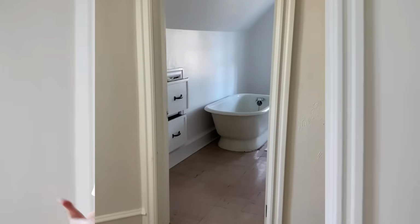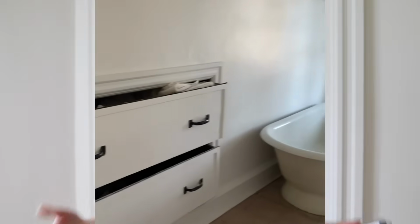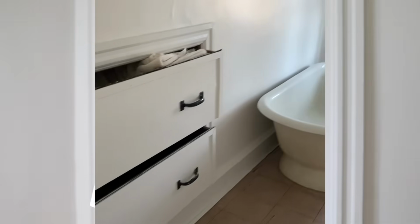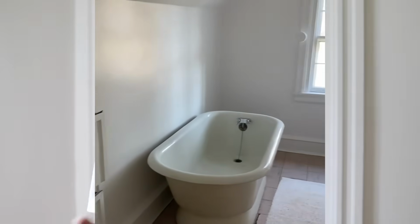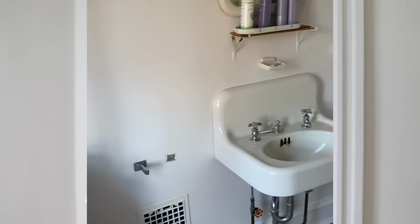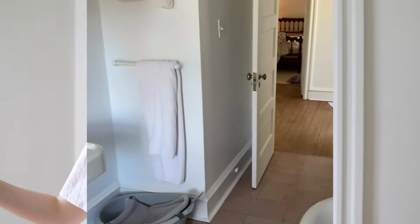So it was basically a very outdated, not aesthetically pleasing, blank slate in a lot of ways. It was just plain white walls. We had a super old tile floor. There was a really cool old original tub in there, but it did not have a shower, which is not very functional, at least not as we move into the next few years with our kids.